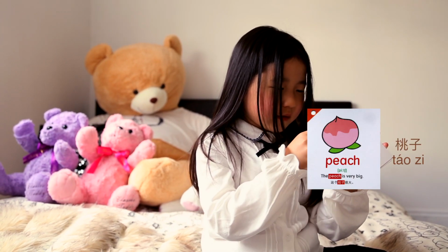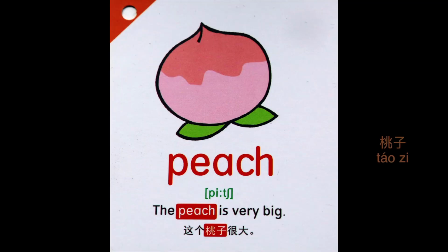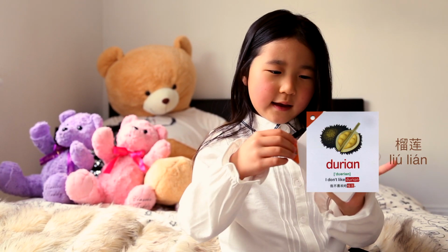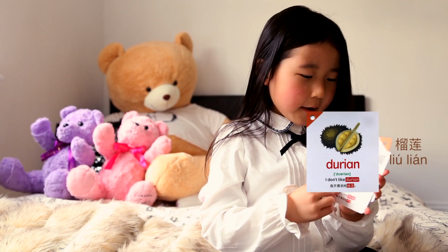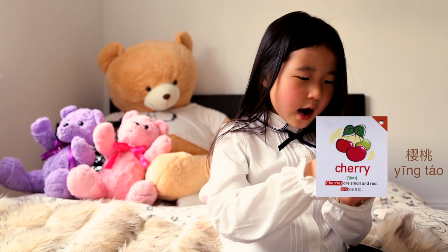In Chinese, we say 桃子. 桃子，桃子。The peach is very big. 这个桃子很大。 Durian. We say it in Chinese 榴莲. 榴莲，榴莲。I don't like durian. 我不喜欢吃榴莲。 Cherry.